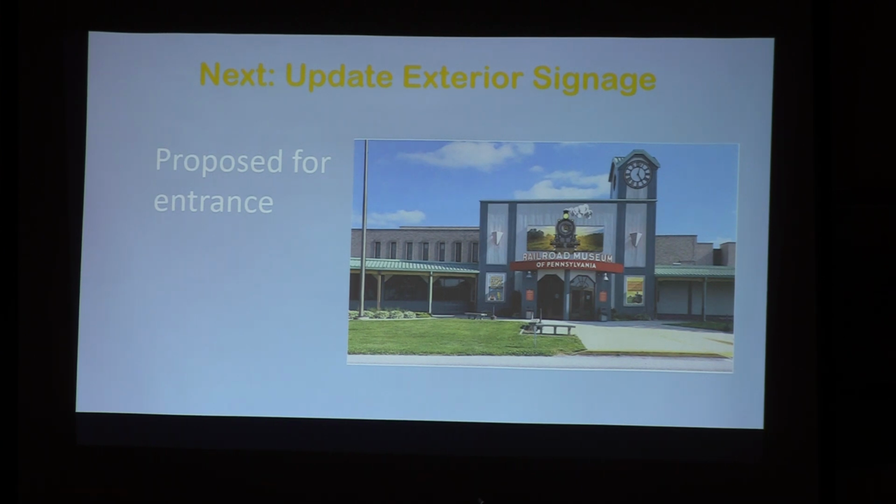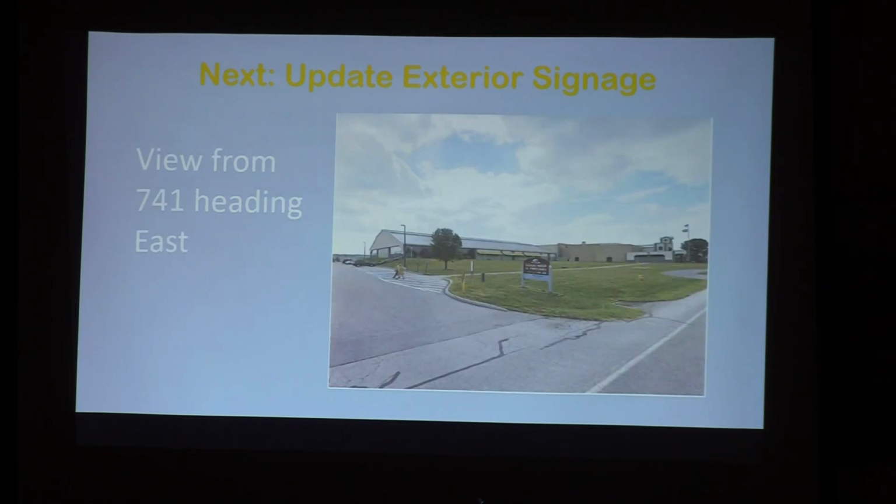That's what they propose to do with it. It's an artist sketch, which unfortunately I had to scan and then put in here, so it's not as clear as it should be, but that'll be a little more obvious. Here's a picture of the museum from the road. If you're coming on 741 from the east, the only clue that there is a railroad museum here is this little sign by the road up front. So they wanted to make it stand out a little bit better.